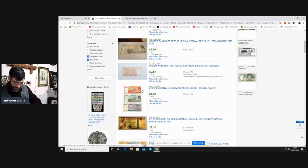Right then, so last few notes. And then I want to have a look how much these folders are for the banknotes, because I would imagine that's 10 or 20 quid with all the sleeves. So how many sleeves have I got? 1, 2, 3, 4, 5, 6, 7, 8, 9, 10, 11. I got about 12 sleeves in there. But we got a few more notes to check through first.